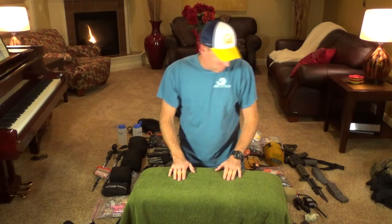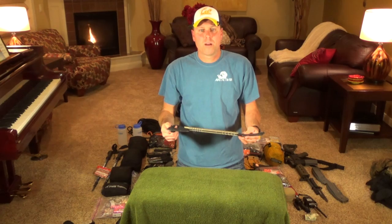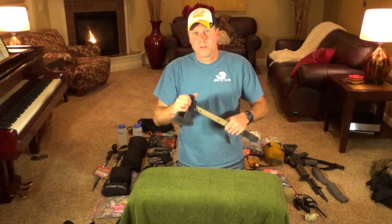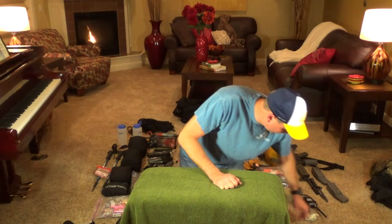Again, I've already gone over this super nice Gerber tomahawk. It's called a Downrange Tomahawk. You might want to check into that. It's expensive, but it's not super, super heavy. As a breaching tool, as an axe, as a hammer, as a weapon of last resort, I think that's invaluable. So I'm actually really thankful to have that in my bug out bag.